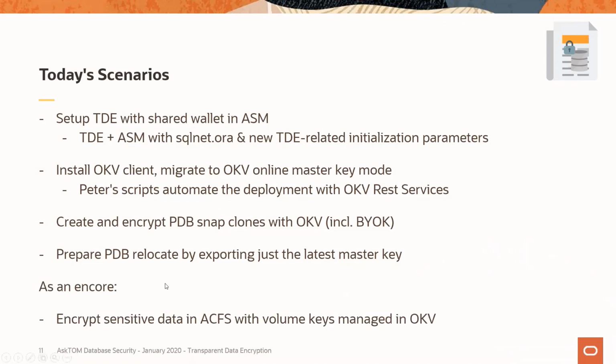And if that wasn't enough for you, he's going to show you an additional capability you can do with Key Vault. It's encrypting sensitive data with ACFS and then using Key Vault to manage those volume keys. So lots of good information.